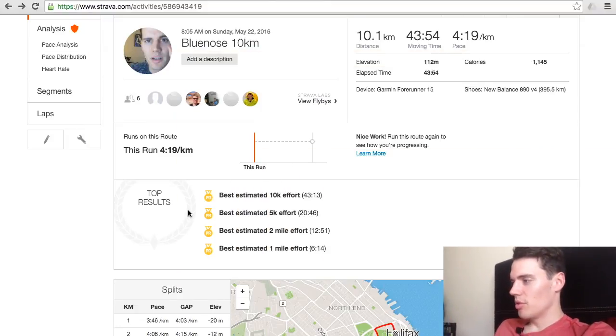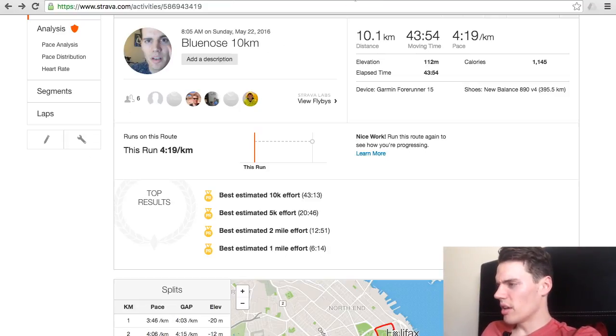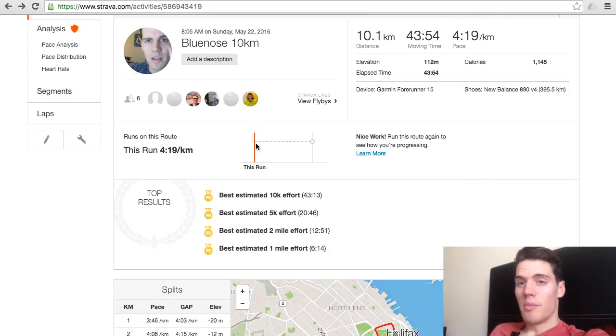I just want to show you a couple of cool things that I've discovered, or I just found out really, that I'm using Strava for. And if you're hoping to get a little faster, either running or biking, you should probably try these things out, because I don't think a lot of people are really using Strava for what I'm using it for right now anyways.